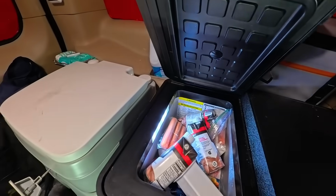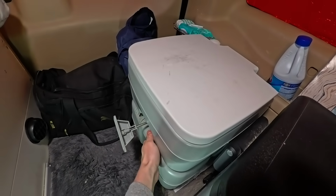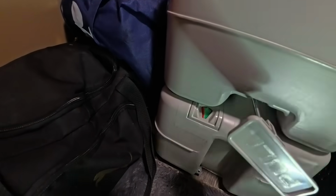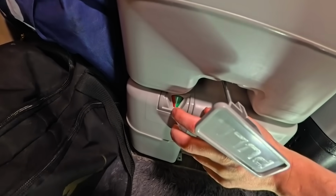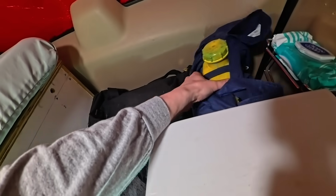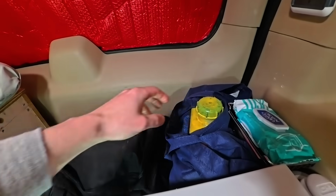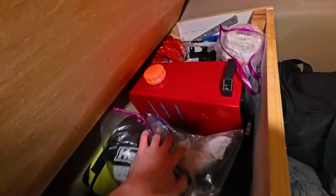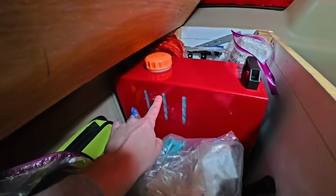Okay, we're good. We're good on food. I gotta make sure this is not completely full. And there's a gauge on my toilet that shows how much fluid is in there. So we're okay. And then this is my extra diesel fuel reserve. And it is heavy. I can also check the diesel levels on my actual heater. So we're good.